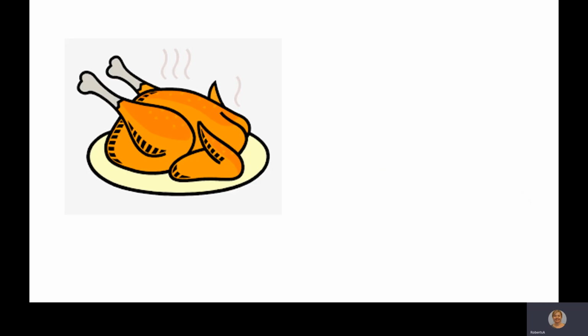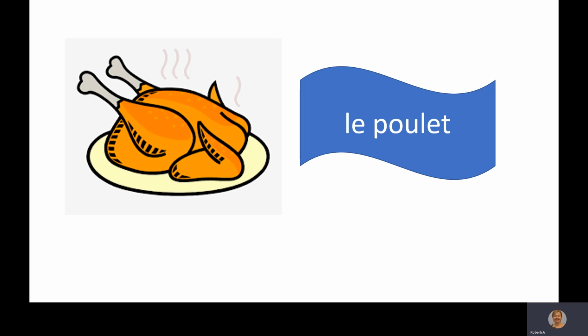Okay. Now I'm going to teach you some words for French foods. So possibly you know some of these, possibly you don't. But the first one is le poulet. Can you repeat that after me? Le poulet. Le poulet. Le poulet. And this is what it looks like. The word, when you see it written down, it's got a T on the end, but we don't pronounce that T. So it's le poulet.